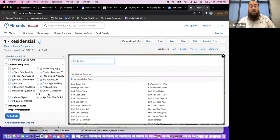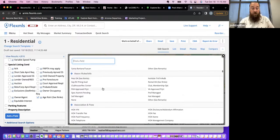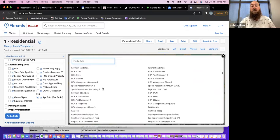Just remember that for any type of special thing that your client is looking for, you can find that by adding a field in here, and you literally can go through this and really tone in on exactly what they're looking for.